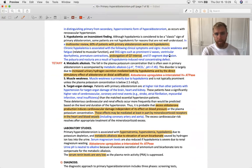Hypokalemia in a minority of patients, because you've got to lose a lot of potassium to get hypokalemic. Your body does a very good job at maintaining homeostasis. Signs of hypokalemia on EKG: U waves, QT prolongation, ST depression. Polyuria is going to be a result of the hypokalemia-induced renal concentrating defect.